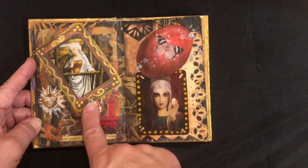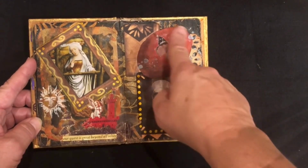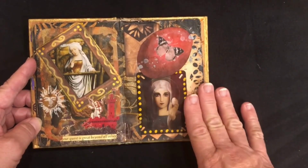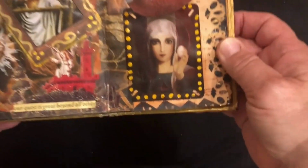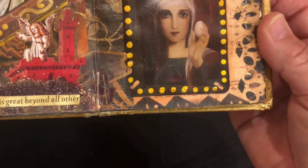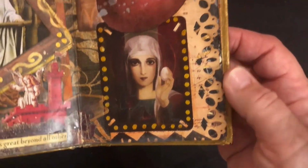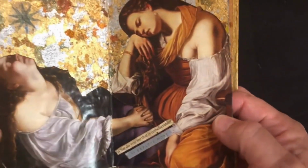And then here, the angel guarding the red city and the red egg with the butterfly. Those are all symbolic elements from the Magdalene story. And the words here say, our quest is great beyond all other. That's an alchemical phrase. Our quest is great beyond all other.